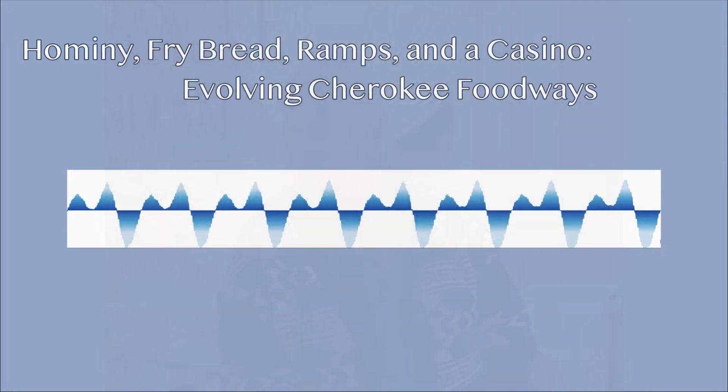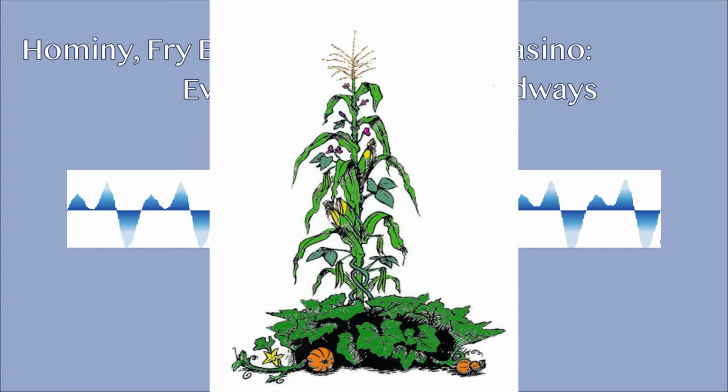The process Cheryl is demonstrating is called nixtamalization, an alkali processing of corn which yields nutritional benefits as well as enhanced flavor. The three sisters, corn, beans, and squash, were the primary traditional crops of native North America and formed the basis of the Cherokee diet. Corn was the most important plant food of the Cherokee.